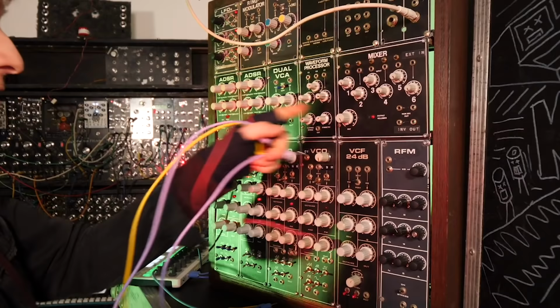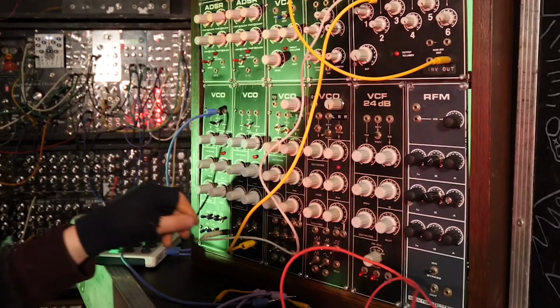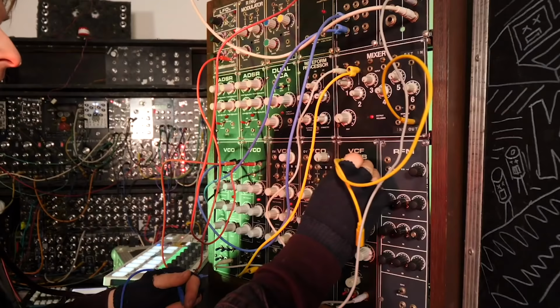Very nice. The waveform processor isn't sadly working right now, which is a bit sad. Gotta fix that. So there'll be another video on that before I get it wired up at the museum, mixing the oscillators together. External signal.